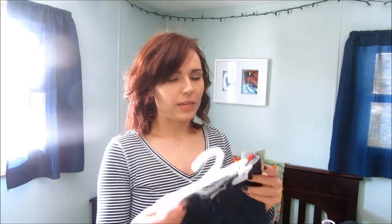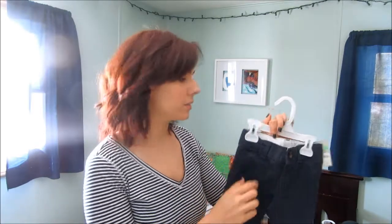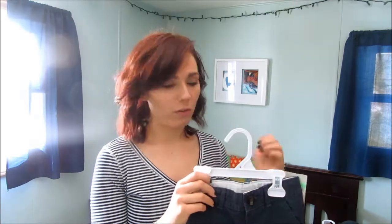So these are a pair of pants that I got at the Carter's store. It's just your standard kind of blue jeans. I really like these, especially when I got it with that outfit with the little squirrels on it. So I wanted something he could have for when he gets a little bit bigger. This was only, what was this?